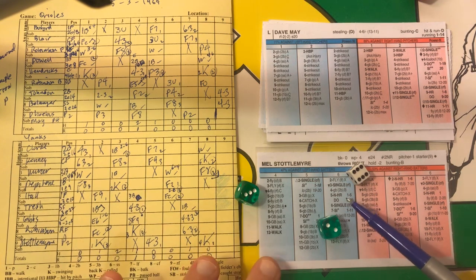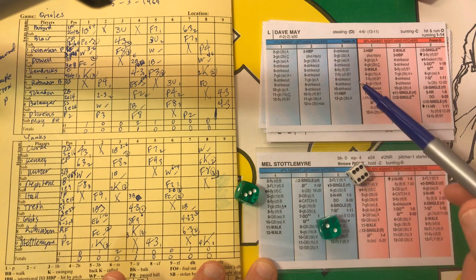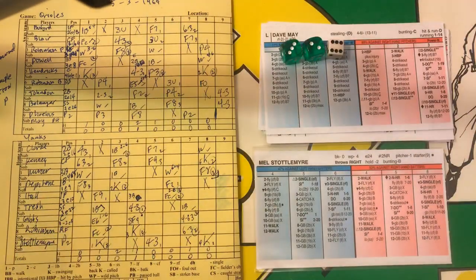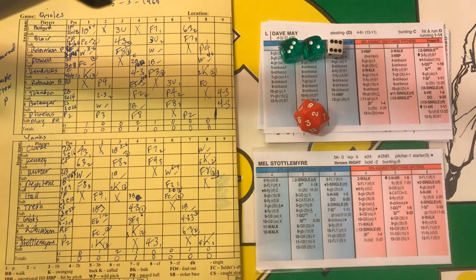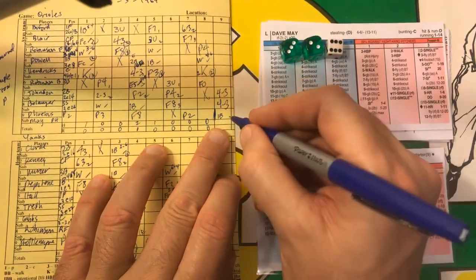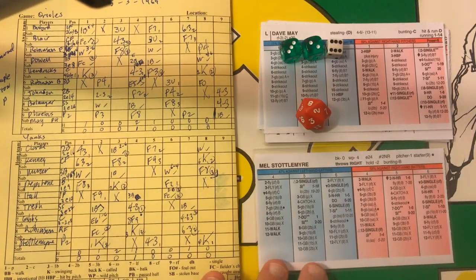Oh no, but this is off the pitcher's card. Okay, so against left-handed batters. So he's batting lefty, so he's a W. So I was right the first time. All right. So let's see what happens here. And that's a 2. That's going to be a base hit, single. There we go. So a base hit single.